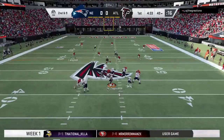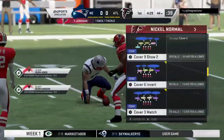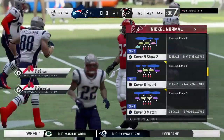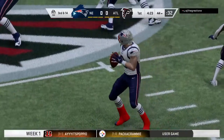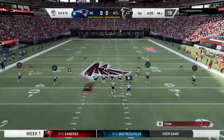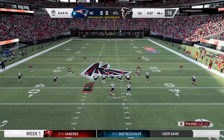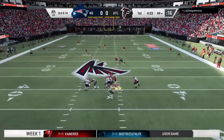Second and 9 now. Under pressure here, and down he goes. Sacked back at about the 43-yard line. Timmy Jernigan with a sack. Great job defensively. I think he was trying to go through his progressions, find someone to get rid of the football. Before he knew it, he was on his back. So that just brings us right back to what you said in the beginning. A great job defensively. Nowhere to go with it.